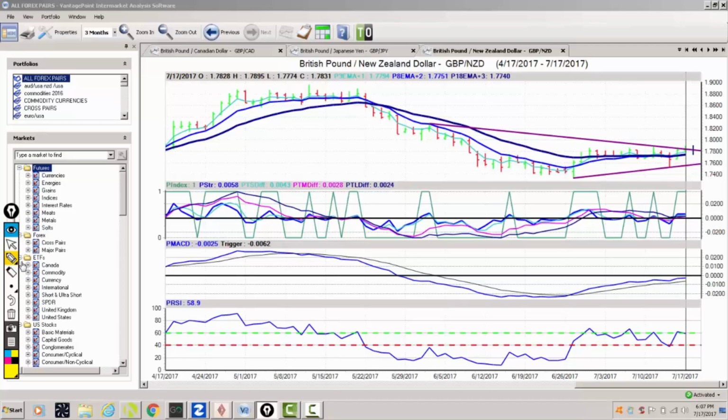Now our first trade for tonight is going to be in the Forex market. We're looking at the British pound New Zealand dollar. Now this pair is not for the faint of heart. It's a very volatile cross pair, but it does appear we've got some opportunity forming.